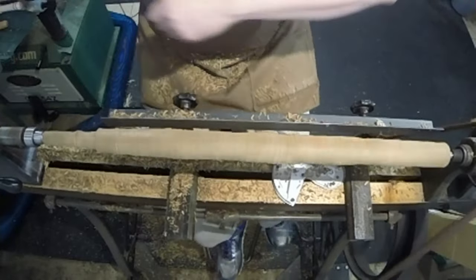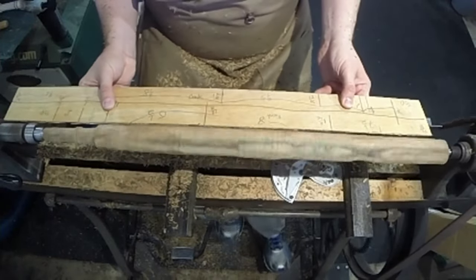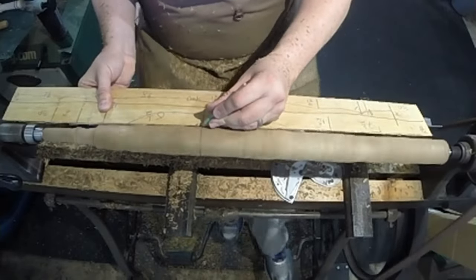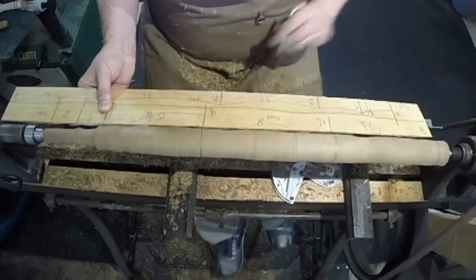Okay, let's try this again. So the front of the leg, align the top of it. So next transition is right there. There's my last transition, and then the leg ends right there.